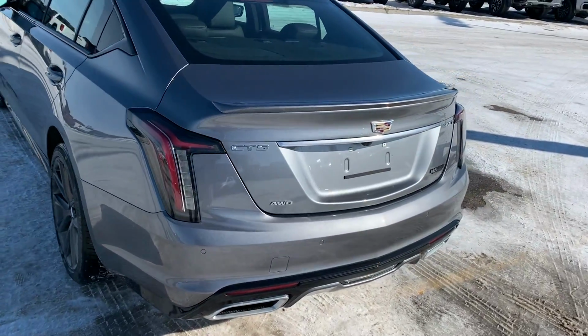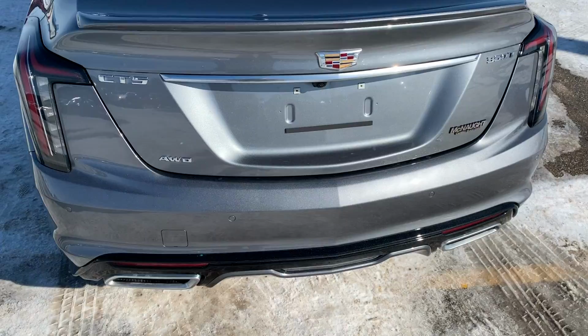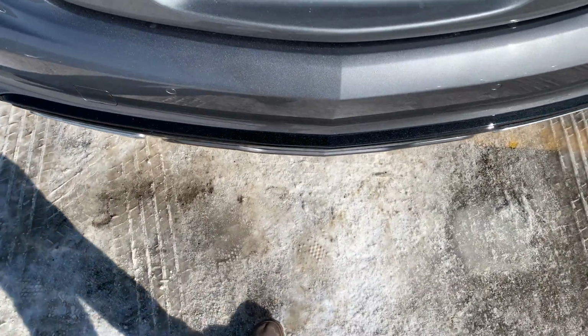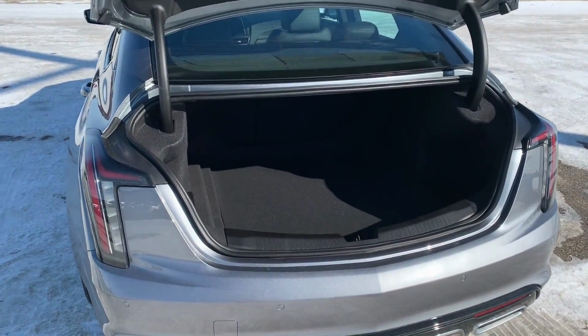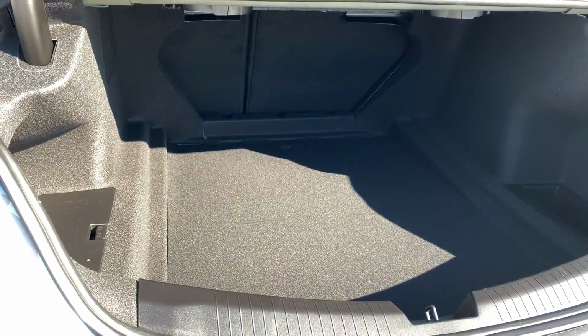Last but not least, we're going to open up the trunk, take a look at the space we're dealing with. Like I said, on the key fob itself, you do have the trunk button, or you could just simply walk up and do the kick motion, and that's going to unlatch your trunk and open up for you. So really easy and convenient if you've got some groceries on hand.